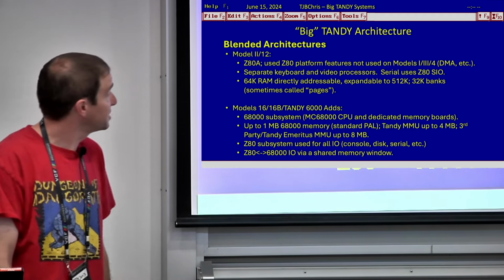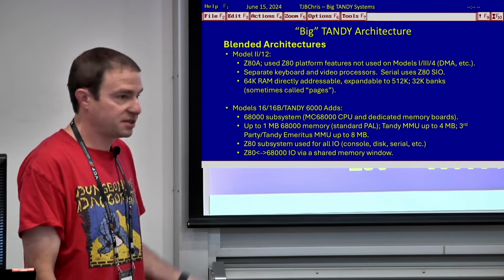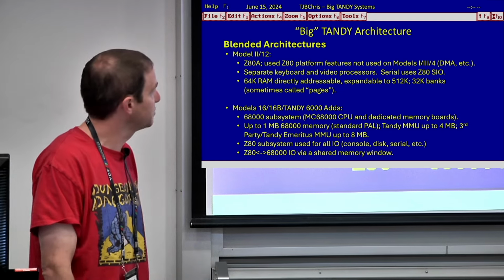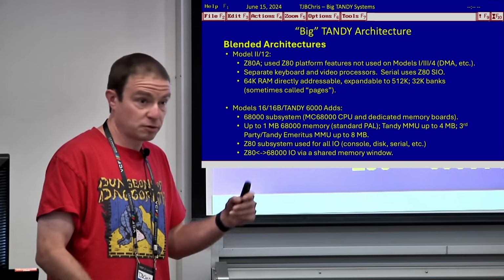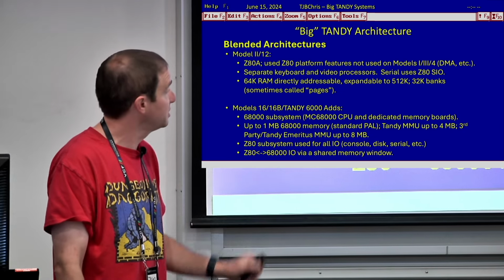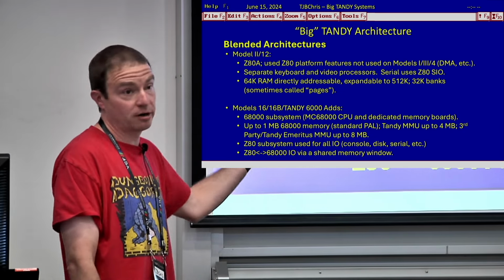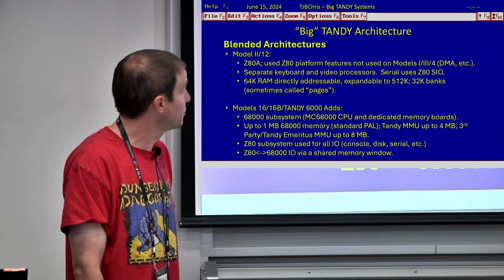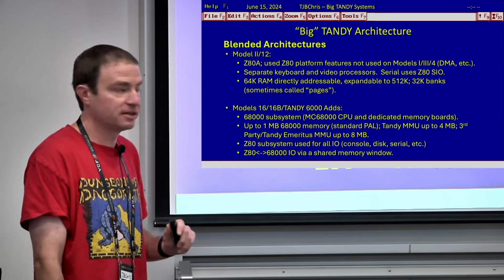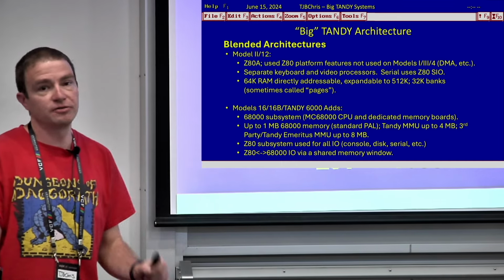Then on the other side, the 16B and 6000 add the 68,000 subsystem. So this is a 6 megahertz or 8 megahertz Motorola 68,000, depending on the system. It supports up to a megabyte of RAM out of the box, but MMU upgrades allowed for upgrades to 4 megabytes from Tandy. This was a really rare item. And there were also third-party add-ons to 8 megabytes, including a modern one now by a group called Tandy Emeritus. I'll talk about them.